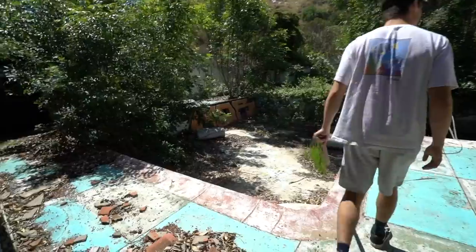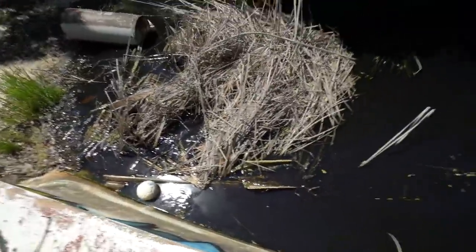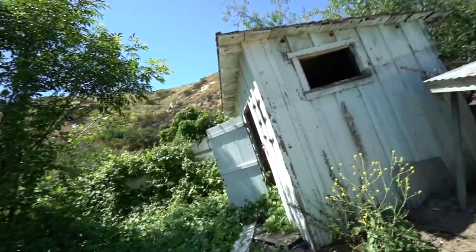Look at the pool! Oh my God, I've never seen anything like this in my life. There's tadpoles! Look at everything living in there, bro. There's tadpoles in here. That's disgusting. This is someone's backyard. Should we check what's in the shed? No, absolutely not. Terrible idea. We're gonna check.